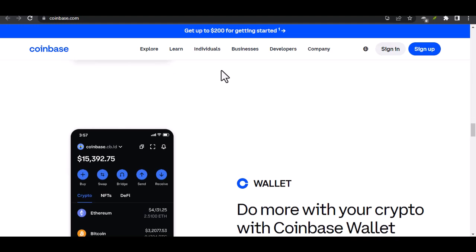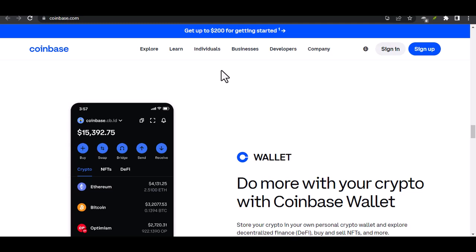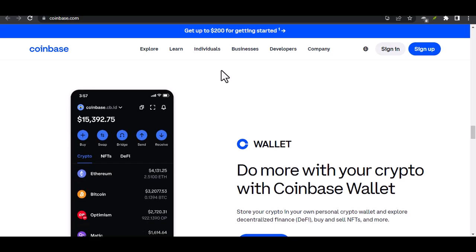So, there you have it. Coinbase verification can be a bit of a maze, but with this guide, you should be able to figure out where you stand.